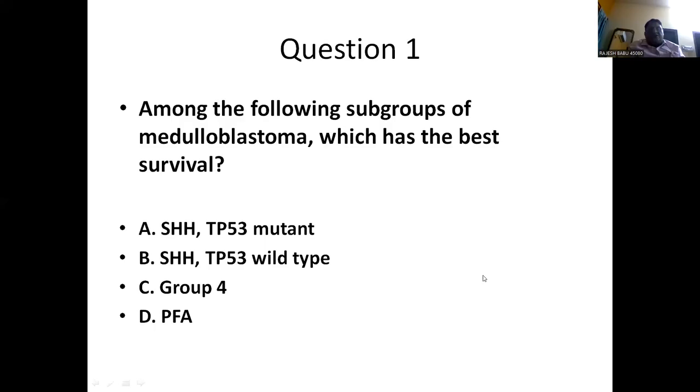And now, before the next talk, we will have the first question from Professor Dr. Ranjit sir's topic. You can answer in the chat box itself. Question number one: among the following subgroups of medulloblastoma, which has the best survival? One, A, B, C, D. The first responder will be getting the prize, and we will be announcing it at the end of all the talks.